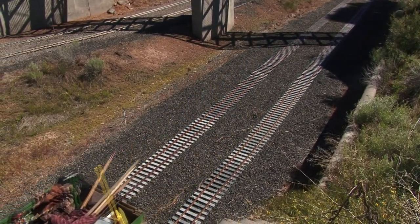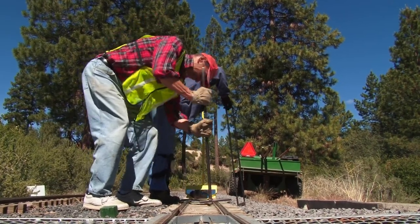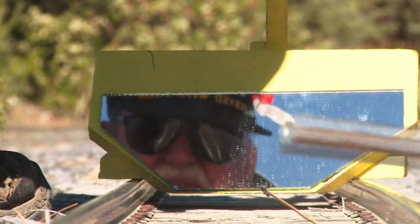We drive around in a gator and find green blocks and fix track as we go. A green block is placed on the ground if a section of bad track is found. They work quickly and rarely hold up traffic.